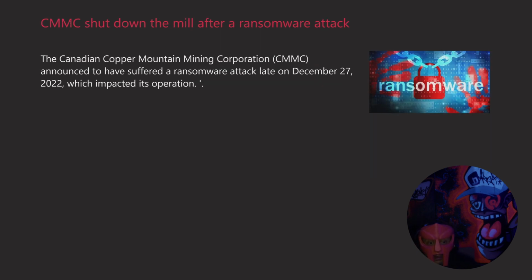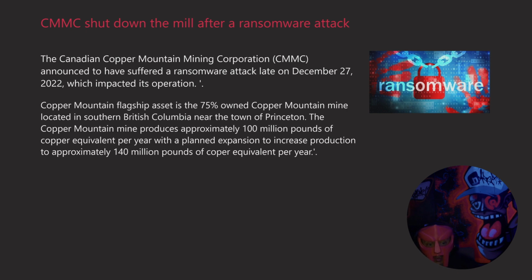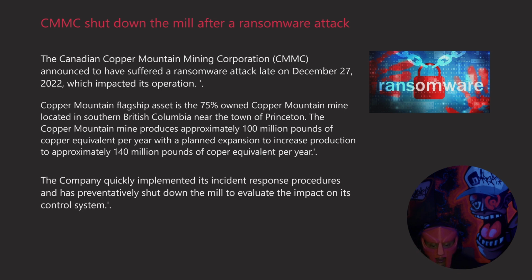The Canadian Copper Mountain Mining Corporation announced to have suffered a ransomware attack late on December 27, 2022, which impacted its operations. Copper Mountain's flagship asset is the 75% owned Copper Mountain Mine located in southern British Columbia near the town of Princeton. The Copper Mountain Mine produces approximately 100 million pounds of copper equivalent per year, with a planned expansion to increase production to approximately 140 million pounds of copper equivalent per year.